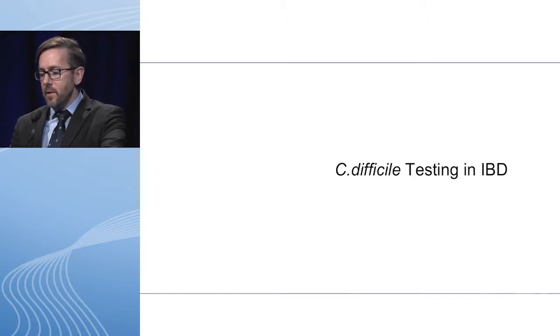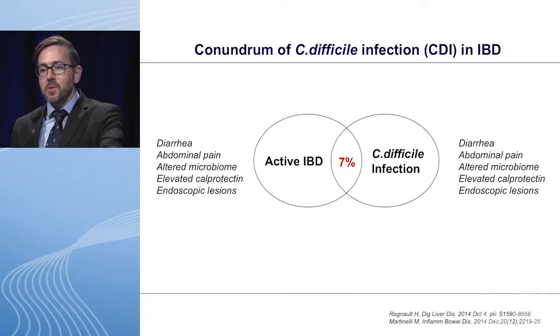So the first thing is to look at testing. The challenge with diagnosing C. diff in our patients, as you all know, is that they essentially look the same. In both conditions, patients have pain, diarrhea, and abnormalities on their endoscopy tests. They have elevated biomarkers, for example, calprotectin. And yet it's very hard to distinguish one from the other.